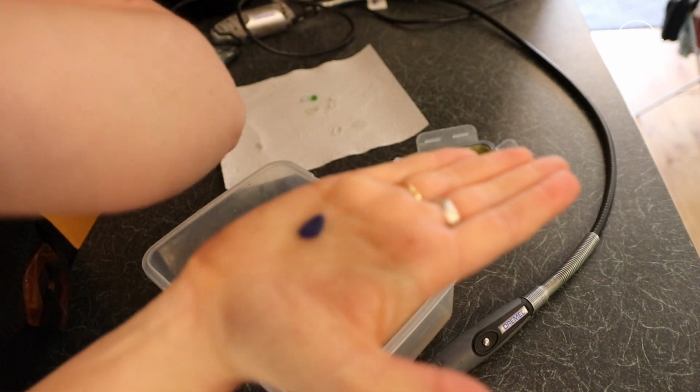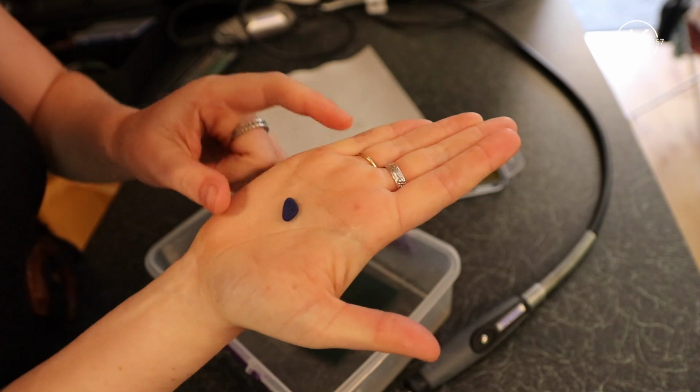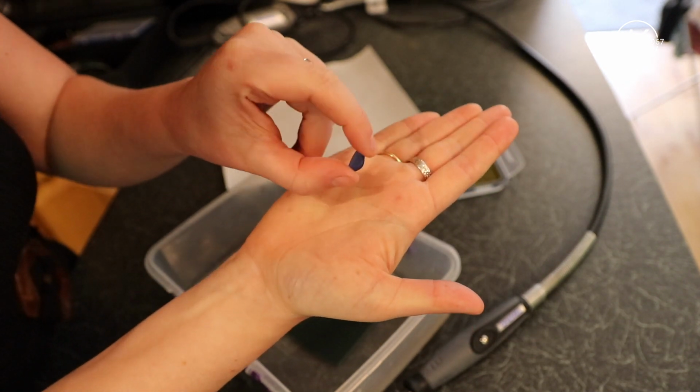This bit is so nice. It's a nice midnight blue. I found this at Atlantic Bay. So I'm going to drill through the top part of this one, the thinner little bit.